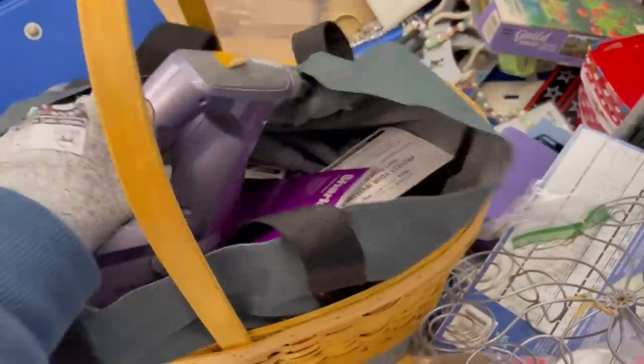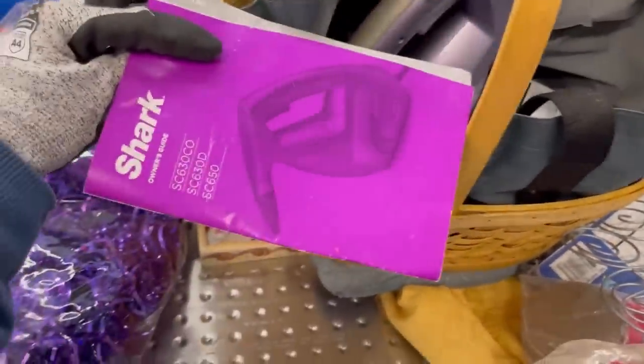Those things will sell. If I'm at the bins, I will pick up DVD and VHS that are sealed, depending on what they are. I did look through this. I don't know if I should have got it. You guys let me know down in the comments. Has anybody sold one of these sharks before? I felt like I would have to test it. And then I thought about maybe parting it out, but I ended up just leaving it behind.